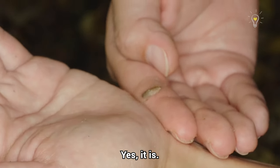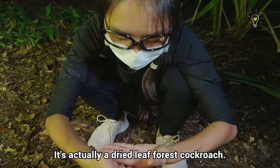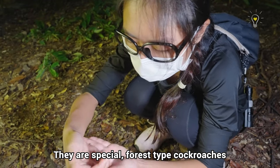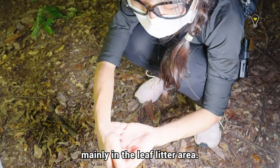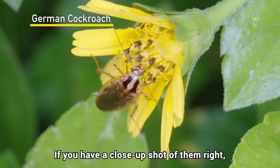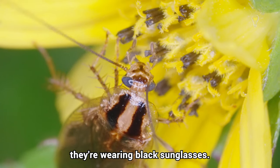Is that a cockroach? Yes, it is. It's actually a dried leaf forest cockroach. They are a special forest type of cockroach, so you can only find them in the forest, mainly in the leaf litter area. So it was actually around here. They're actually very cute. Their eyes look like they're wearing black sunglasses.